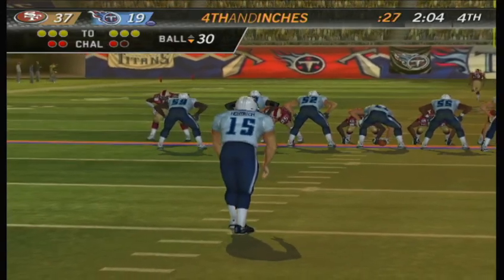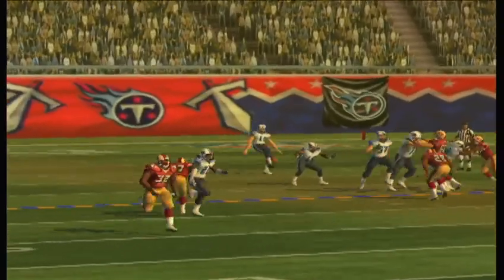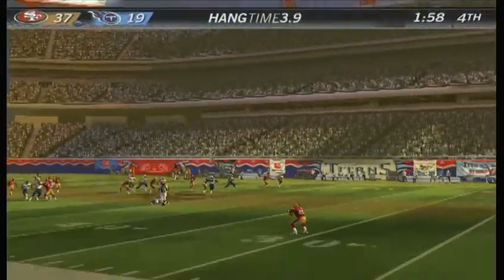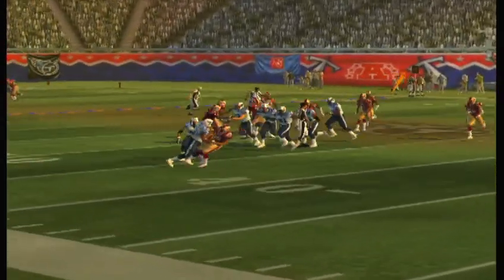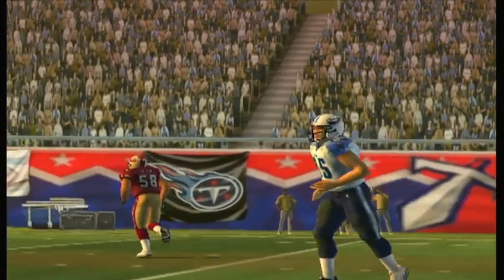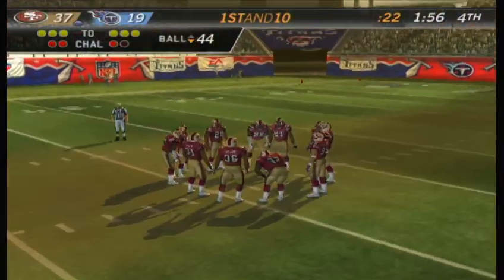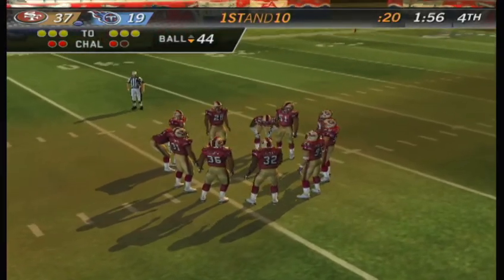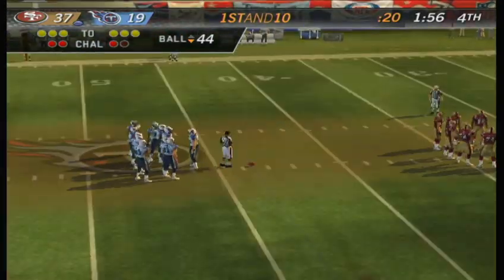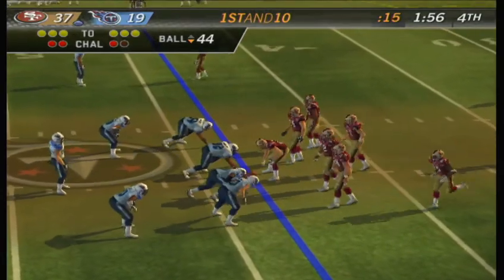Pantra is ready to punt this one away. Ross in to return, from the 34. Ross doesn't have a whole lot of room to work with, getting it to the 44-yard line. Ball on their own 44. First and 10.